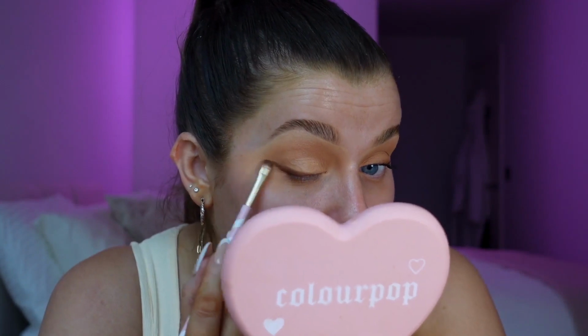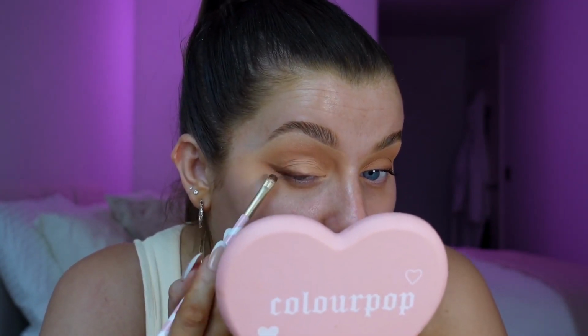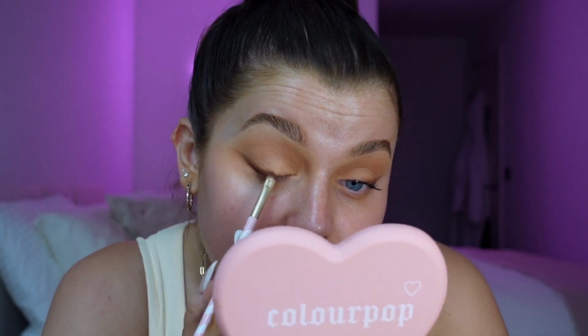But yeah, I'm just taking a little shader brush and that Foxy shade. And we're just gonna tap most of the excess off and then soften it slightly. Because this is such a lighter, warm brown, I just really like the gradient effect, it really softens it. That is it for the eyeshadow. But I'm just gonna take the white and clean up underneath.